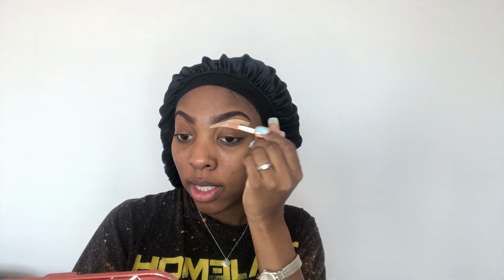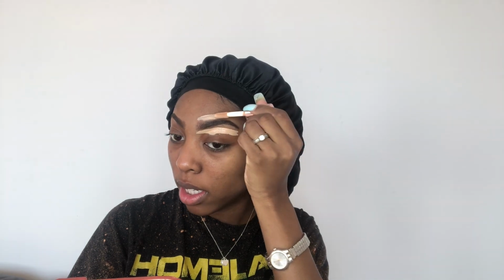This is by Revolution. I'm gonna take this concealer. And this is a quick thing I do. I know people line it up and stuff like that, which is what I do too. But I just apply some in the lower part like this. See, I didn't really line it up. Watch what I'm gonna do, because I know y'all like, what the hell? This is what I do when I'm in a rush, okay?